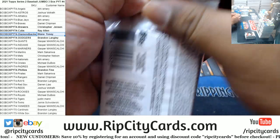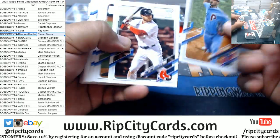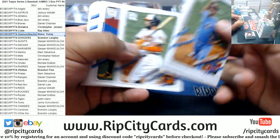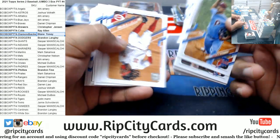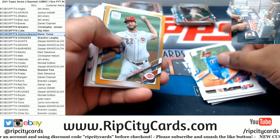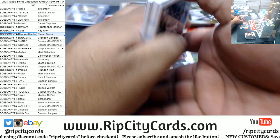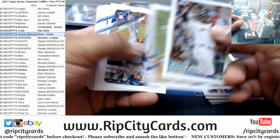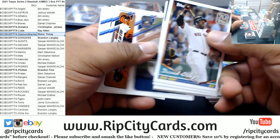He's the million-dollar boy. I mean, he is a stud. I think one of the top two rookies in the game between him and Hayes. Wade Miley, Reds, gold foil. Old school reprint, Ortiz there. Big Papi.